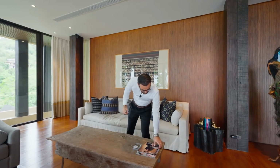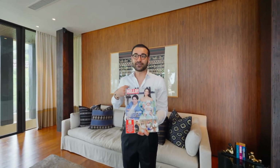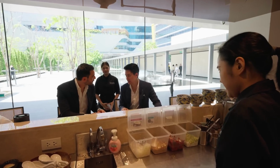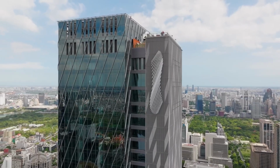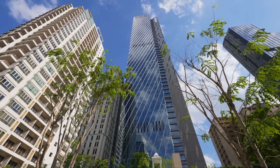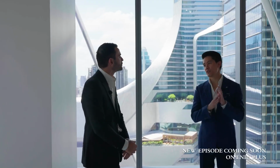Number 2. So this is the couple that owns this beautiful property. They're hosting us here, so we feel very honored, and we're actually getting a chance to meet them in Bangkok in a few days, which will be, I'm sure, so much fun. And as part of that trip, we also visited their newly constructed commercial building, One City Center. Developed by Raymond Land, which is the real estate firm that Gorn and his family own. It's the tallest office building in Thailand, located right in the center of Bangkok. Be on the lookout, as we will be sharing this episode with you very soon.